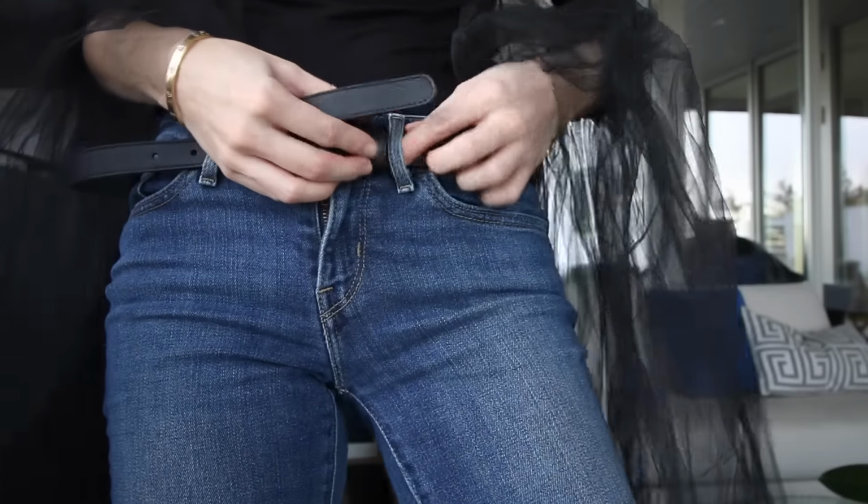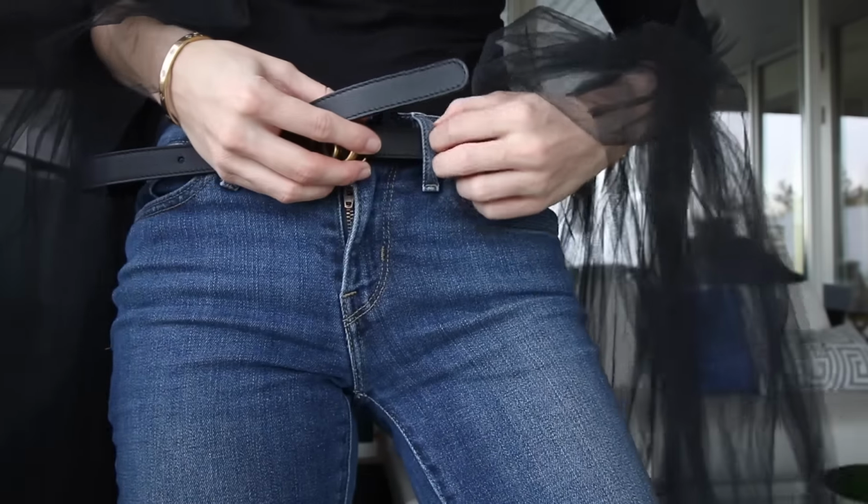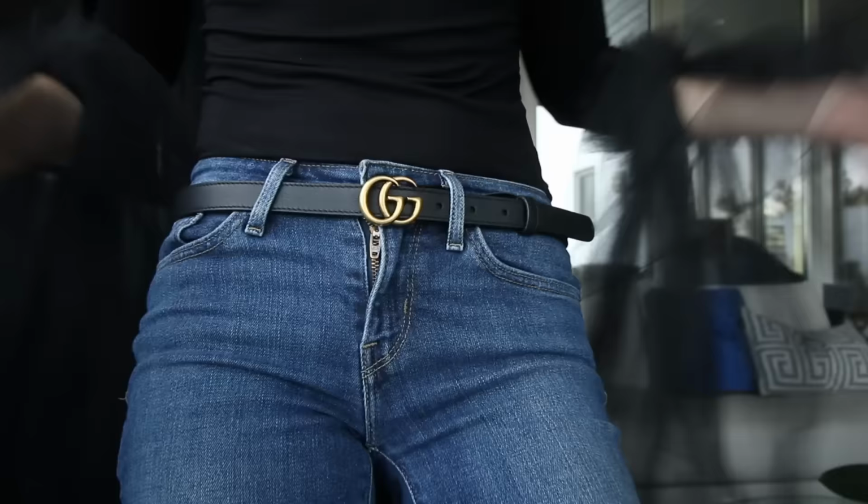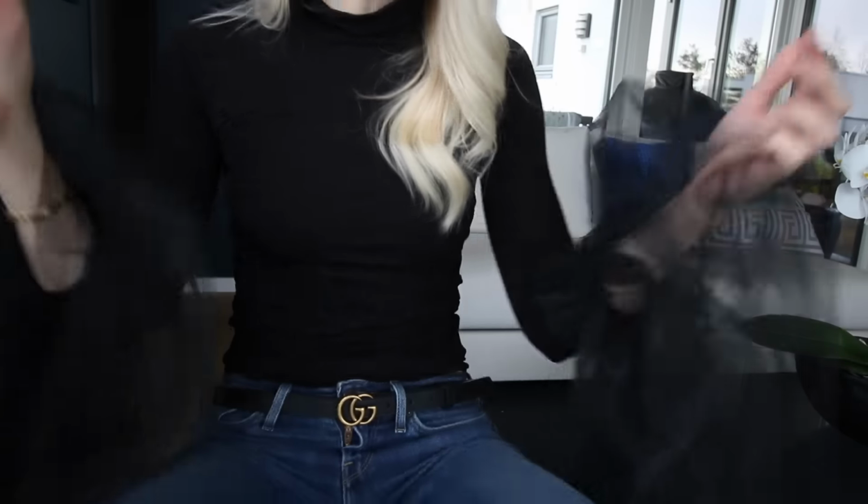Okay, so how does this work? Okay, I think this goes through here. And this goes through here. It's perfect. Yes, it's perfect. Even when you're sitting, it's perfect. I'm so happy!